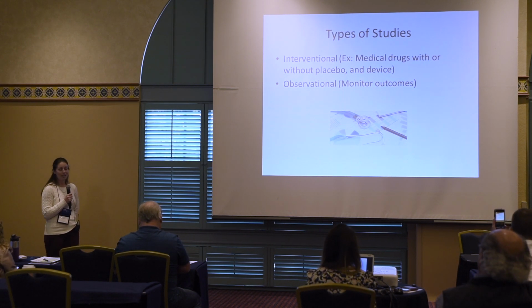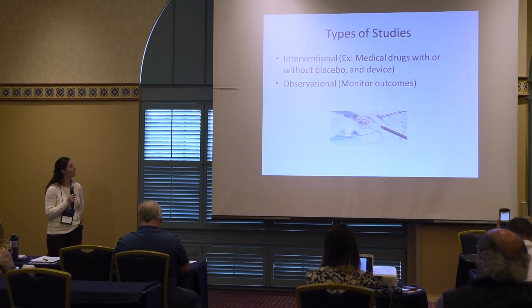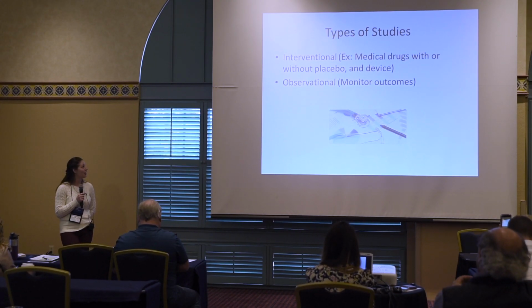There are a couple types of clinical trials, and the biggest one is the interventional, where there are medical drugs with or without placebo, and device clinical trials. There's also observational, where we're just monitoring the outcomes that have occurred on previous clinical trials.